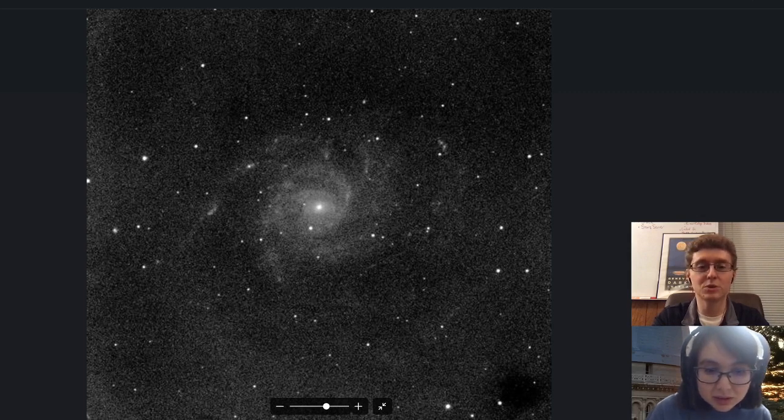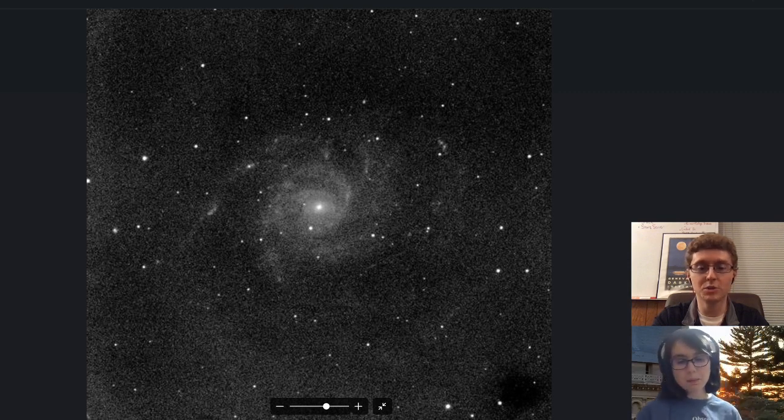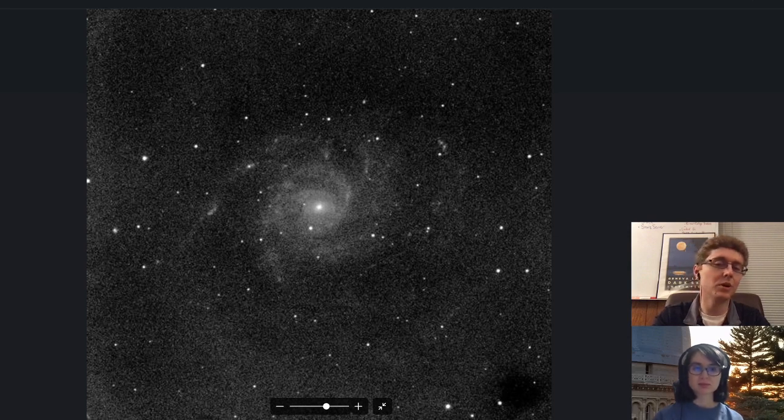So as you can see, there is quite a bright core to M101, and you can start to see the spiral arms as they go out. There's a decent amount of noise in this image though, but you can still find these spiral arms. And the pinwheel, well, obviously not the most creatively named, there are actually multiple pinwheel galaxies, so sometimes you have to clarify which pinwheel you're talking about. You can definitely understand why it was given that nickname with how much these arms tend to wrap around.